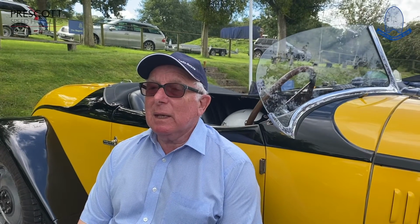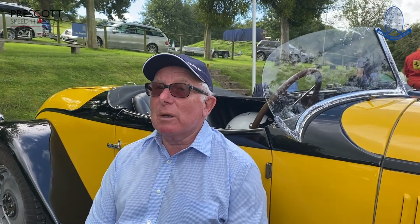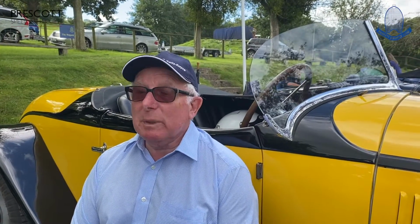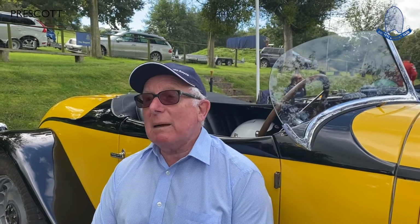1930 Type 49 Bugatti. I've had it for 28 years now. It came into this country from behind the Iron Curtain in pieces in a rather naughty way. This was a long time ago. I rebuilt it over a period of time and I've used it regularly, mainly as a road car. Absolutely delightful, flexible, comfortable, practical vehicle.